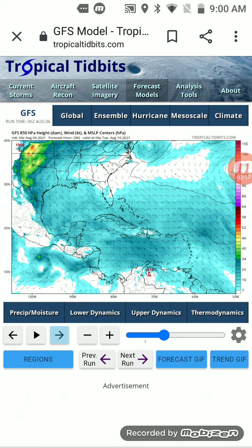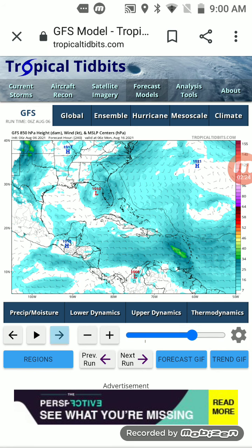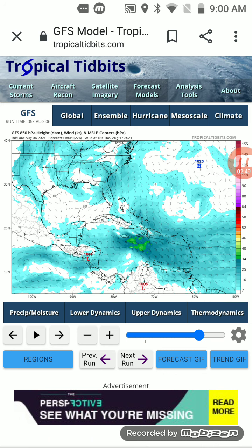So the 850 millibar winds show that the storm's going to come in the Gulf. Some pretty strong winds. And then it becomes a low pressure system. But actually this is the wind gust. Oh wait, actually this is the wind speed in knots. Okay.